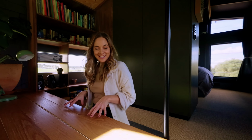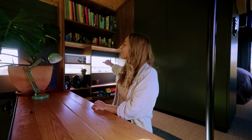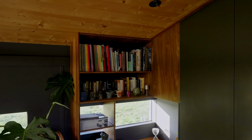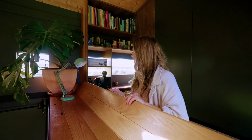It feels really good here, like it really has a purpose. I especially like the way they've added this additional storage, a lot of that open facing, having a bit of a library moment here as well with that pocket detail with the view.